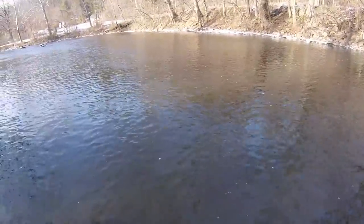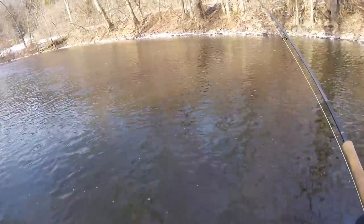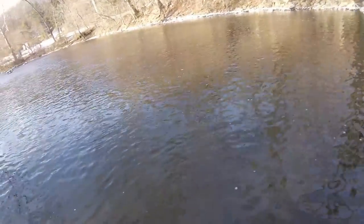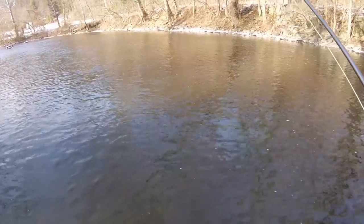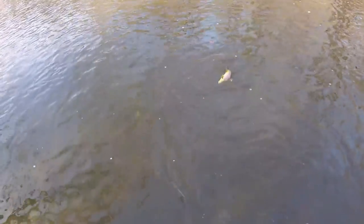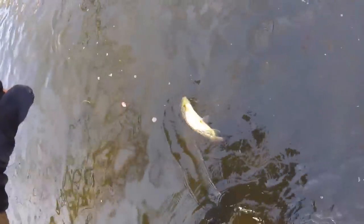There he goes. Oh man, nice fish again. Come on. Looks like it's a rainbow, pretty shiny. Okay. And this, I think he's on the pink Globug. No, he's not. He is on the pheasant tail. It's not a rainbow, just a shiny brownie. Did I get that all wrong or what? Okay, nice fish though. Good 12, 13 inches.